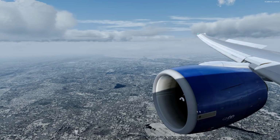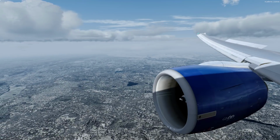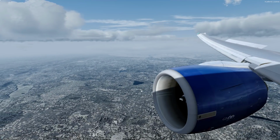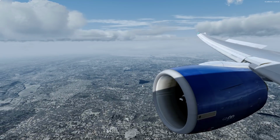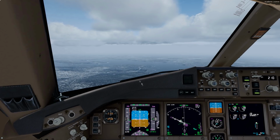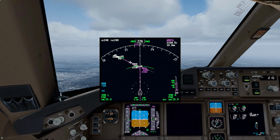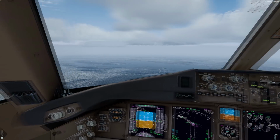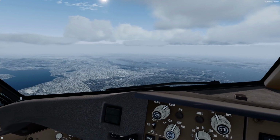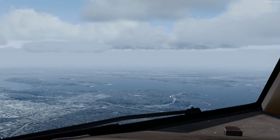Very nice to see the reflection here in the engine. It's a really good livery, this one. Can't remember who it is from, but you find it at Avsim. Nice, speed is coming back very nicely, and we are aiming spot on Anvil now. Can probably start to look out the window. No, we can't see anything yet.